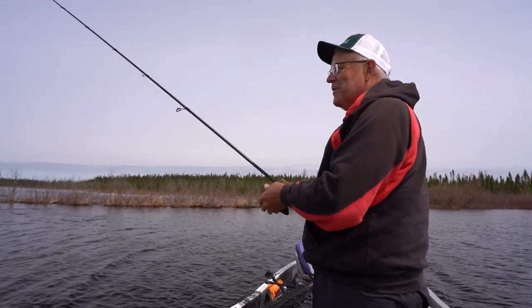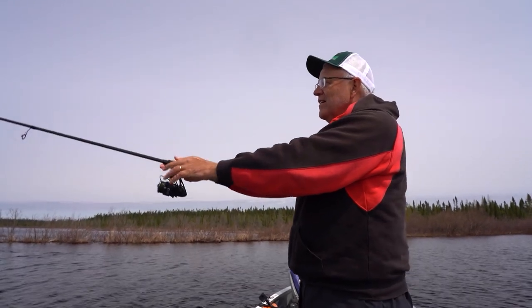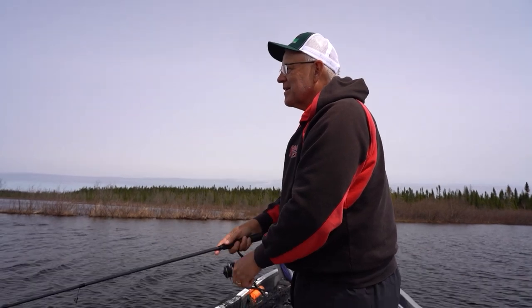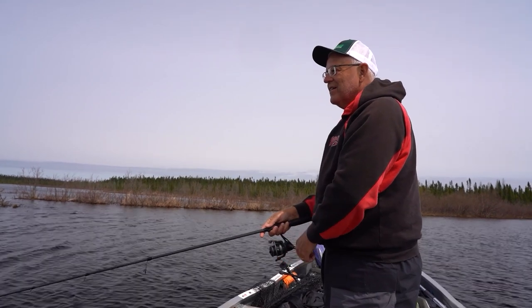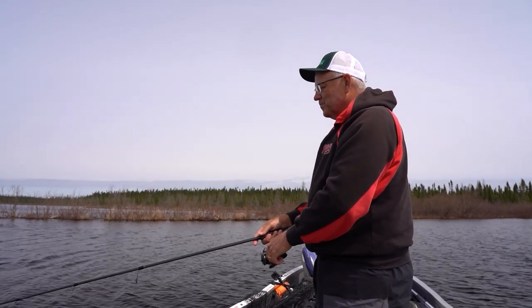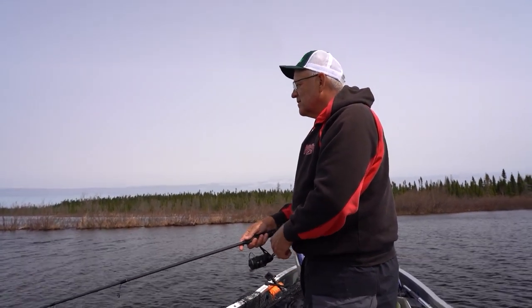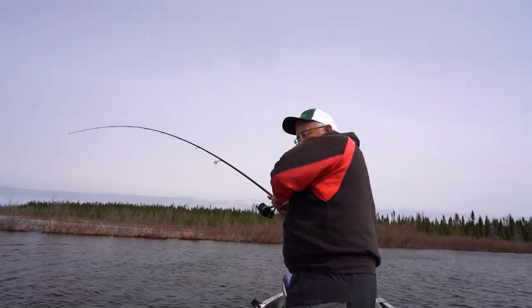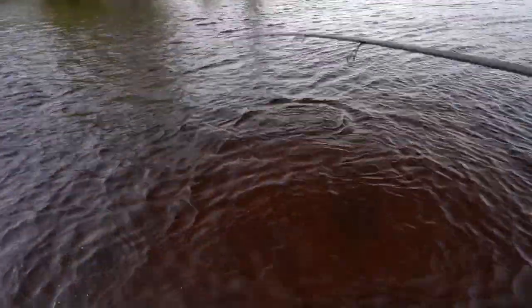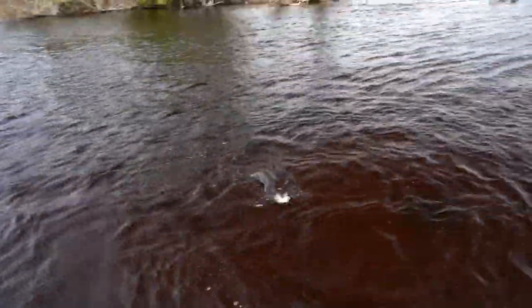And I see a spot that I want to cast to, that lay down over there, across the current. I just got a bad feeling there's going to be a big northern sitting in there. Makes had two giant follows as you were talking there. Really? There's one. Got him? Right there. Nice fish.